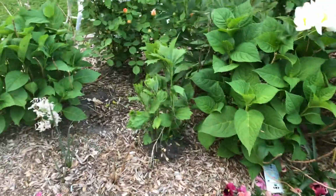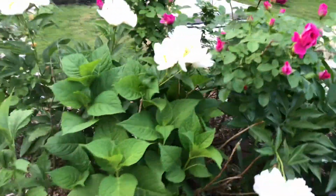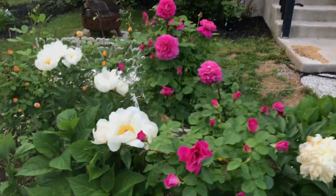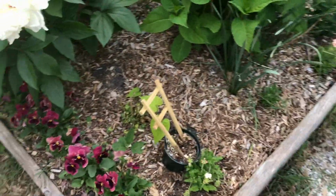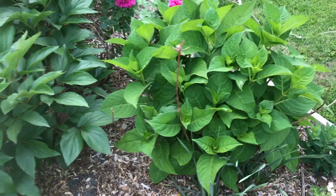There's another White Wings peony. Oh, and as you can see, this hibiscus is coming up. That's the second. There's one right there. And then that third rose is Princess Anne, which is also David Austin rose. This white peony is called Shirley Temple. I got a moonflower in a pot. I'm going to put that around the trellis. And that's the last hydrangea in this section.